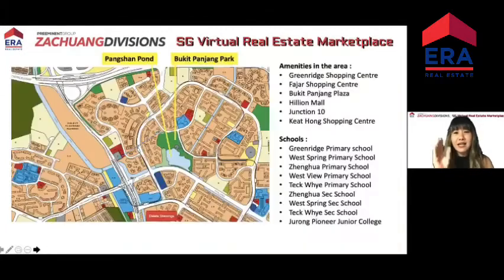I've also pulled out a master plan map just to show you. If you are familiar, the areas colored beige denote residential usage. Where are we? Again, follow the yellow star. This is where my block is, at 534 Jelapang Road. I just wanted to point out again that it is fronting this park and the pond.